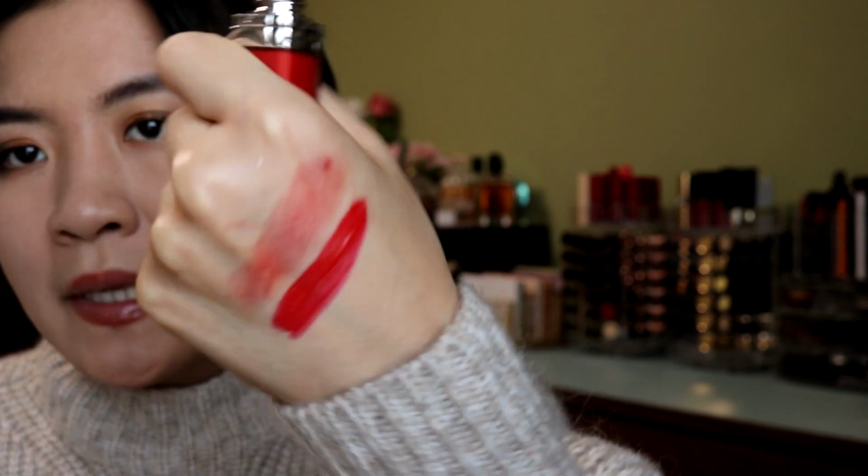So one of them is in this liquid lipstick form. This is the Rouge Dior Forever Liquid, of course in the shade 999, and you can see how pigmented this is. And this one is the Rouge Dior Velvet. So I believe the velvet is a more matte kind of finish, I'm not sure.